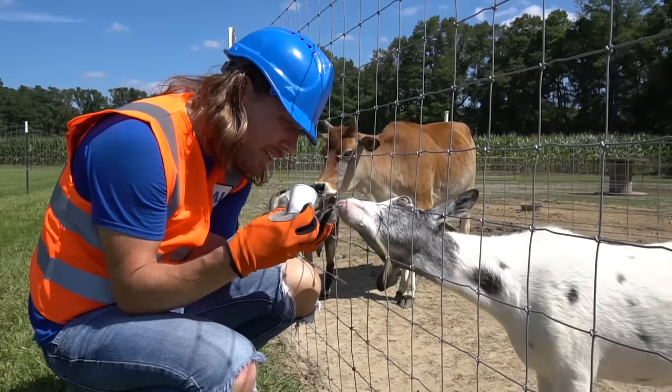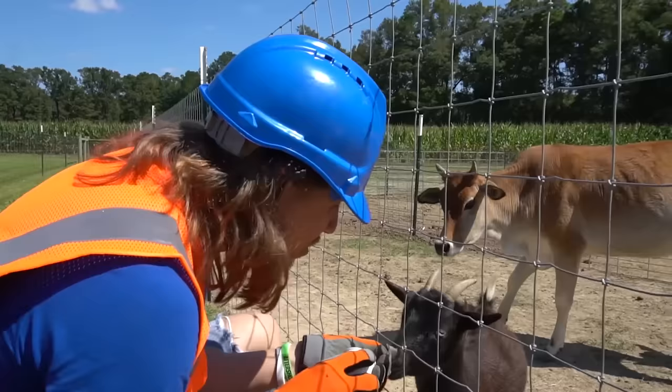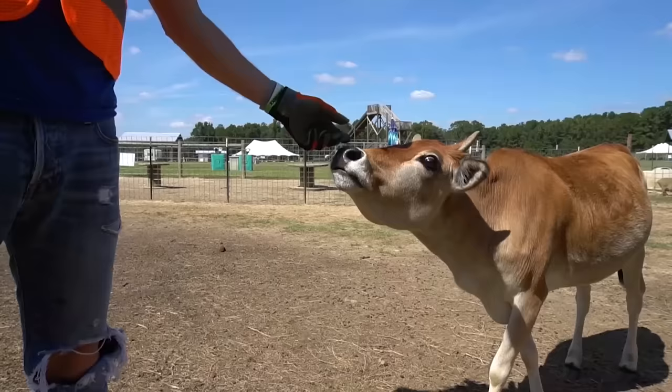Oh yeah, how is it? Is it good? Hey, and look, this one's got blue eyes. Oh, I guess she just didn't want any. Oh look, here we go. Nope. Oh, I guess she's gonna have to get all of it, huh? Here we go. And the miniature cow, it's called a zebu. That one's really cool.